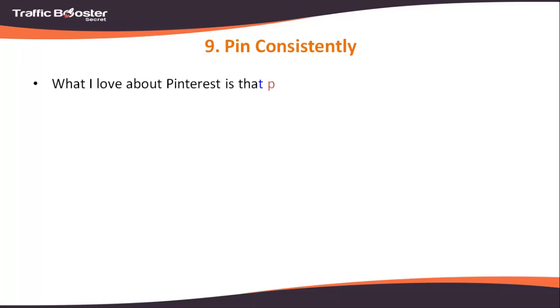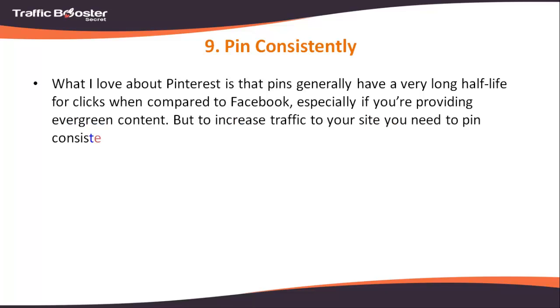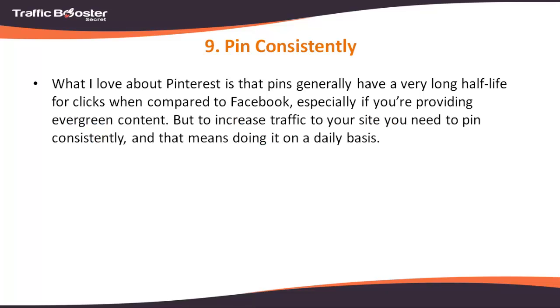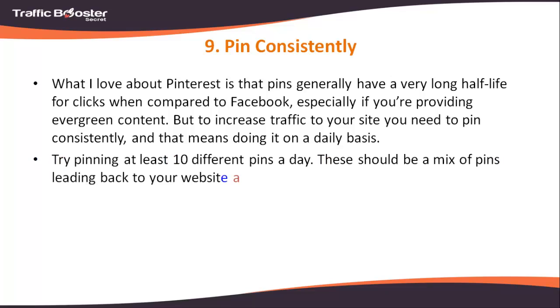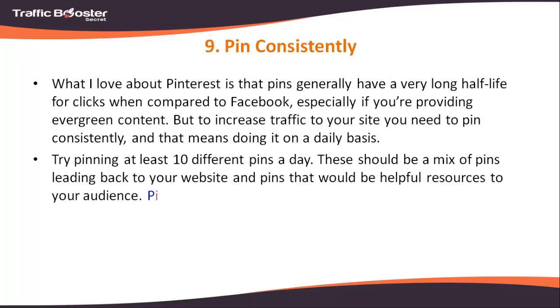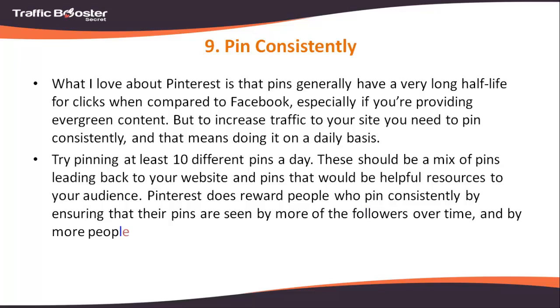9. Pin consistently. What I love about Pinterest is that pins generally have a very long half-life for clicks when compared to Facebook, especially if you're providing evergreen content. But to increase traffic to your site, you need to pin consistently, and that means doing it on a daily basis. Try pinning at least 10 different pins a day. These should be a mix of pins leading back to your website and pins that would be helpful resources to your audience. Pinterest does reward people who pin consistently by ensuring that their pins are seen by more of the followers over time and by more people.